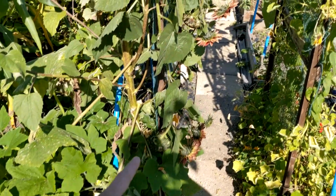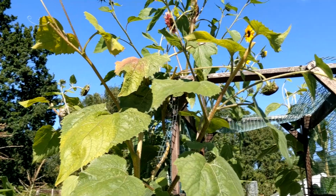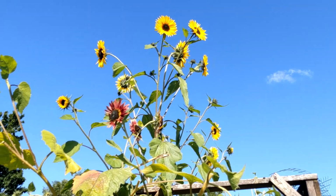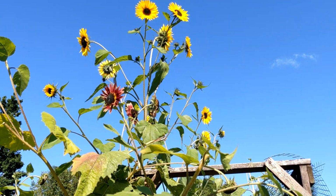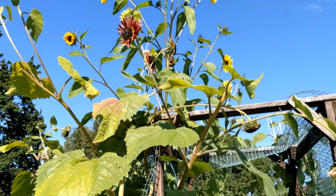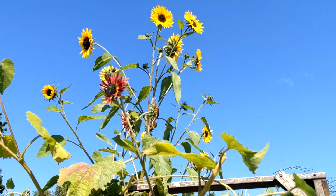So look, there's 1, 2, 3, 4. There's at least 4 or 5 snapped branches on just one plant. Still, the bees are enjoying the ones that are flowering. It might not be a big head, but that's quite tall. I'd say, if I'm nearly 6 foot, that's got to be at least 9 foot high. It's the tallest sunflowers I've grown in a while.